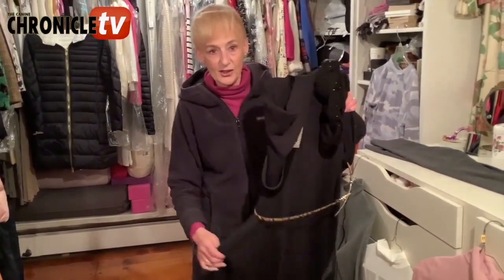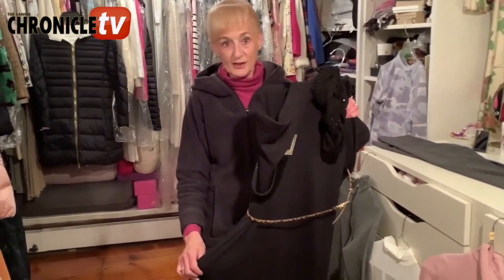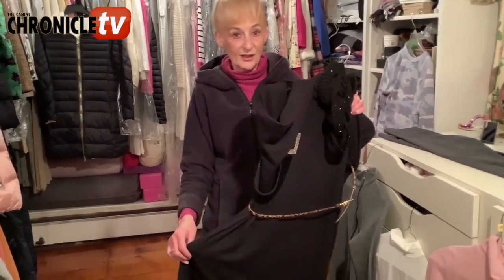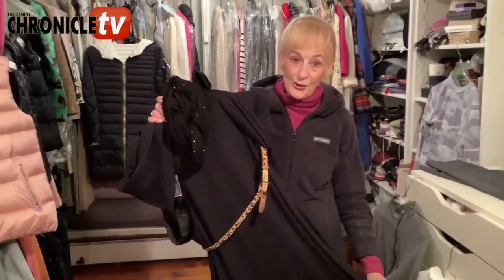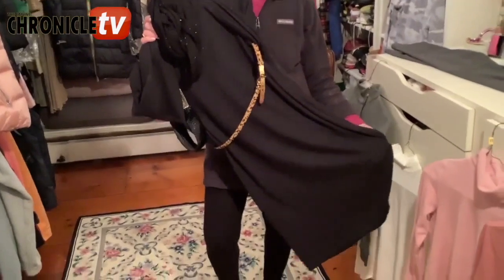I bought this dress at Uniqlo. I believe it was originally about $29. I got it on sale for $19.99. You can afford a dress like this, girls, because we're going to make it look like $1,000,000. So here's what we have.